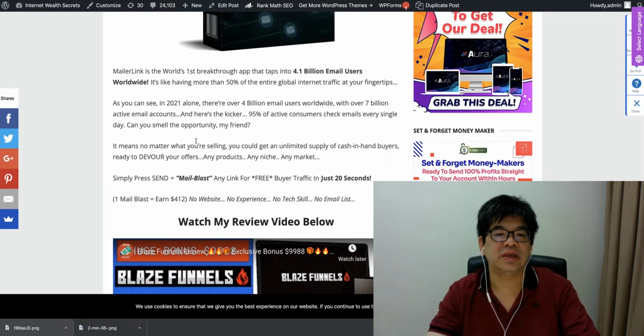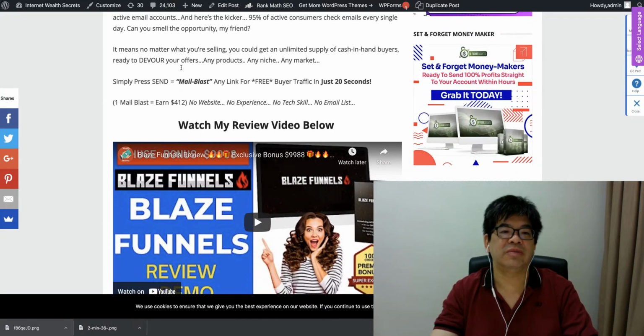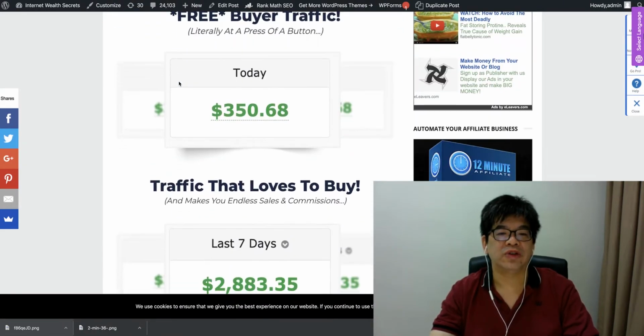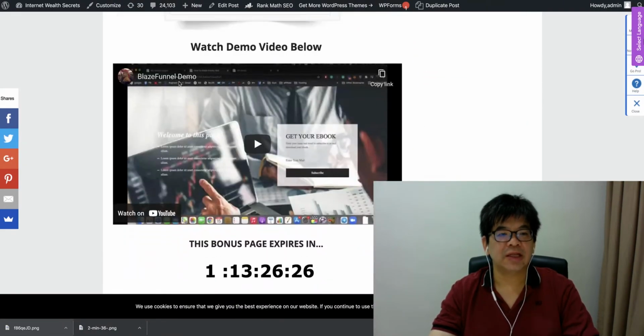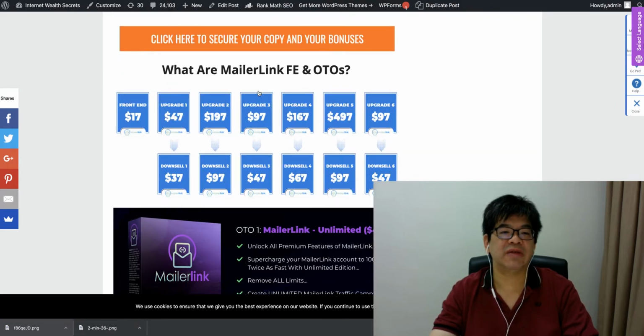You can extract the list based on a keyword, and you can build a list inside this app, and also have the autoresponder that comes together. You can send an email to the list you have just built. That's basically the idea behind this whole app, and as I said, I'll be putting a demo video here later. The front end is only $17.